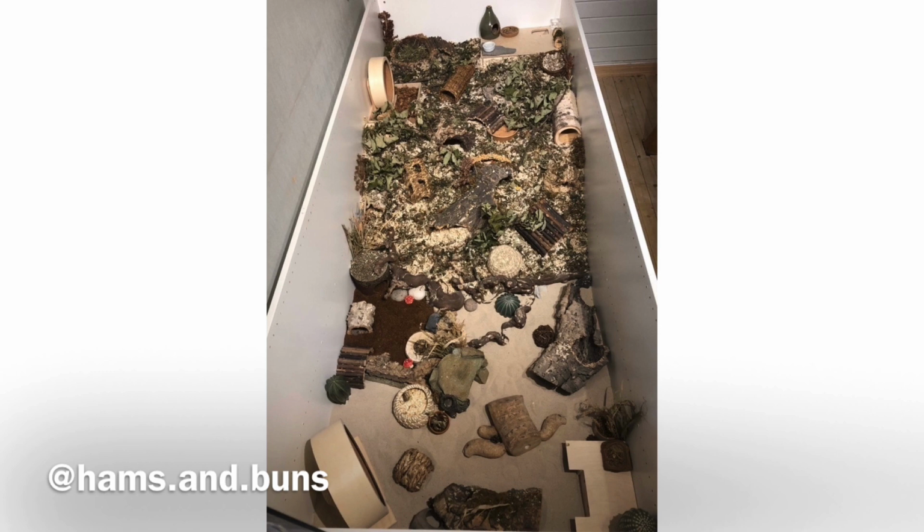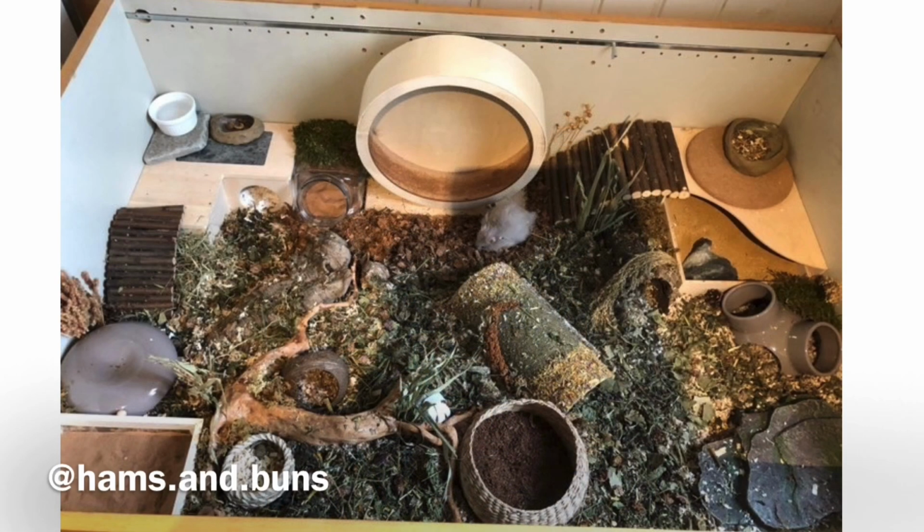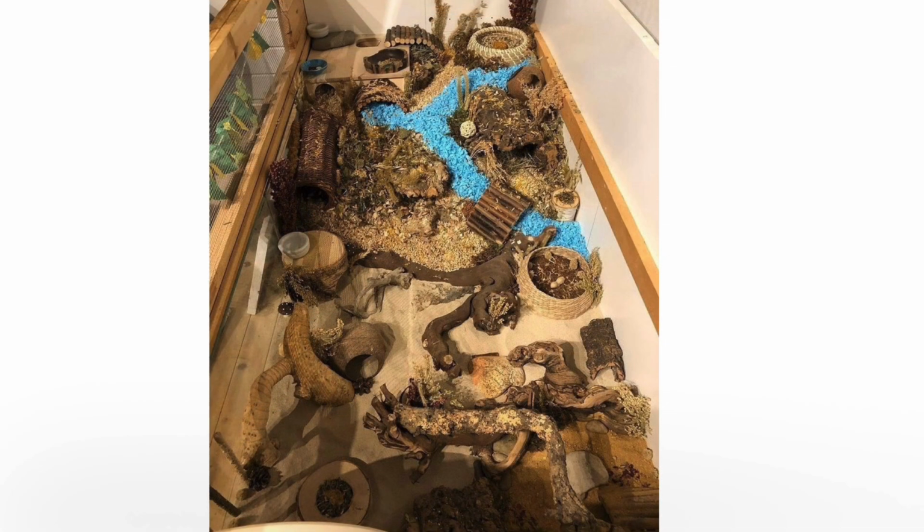Then we have the setups for 2 Syrians and 1 Robo. She has upgraded the smallest cage to another Pax, and the setups look very different again. I just love your setups. I would probably just get a few more things for Peta's setup. Maybe some more grapevine, so that since the cage is so big, you kind of build upwards.